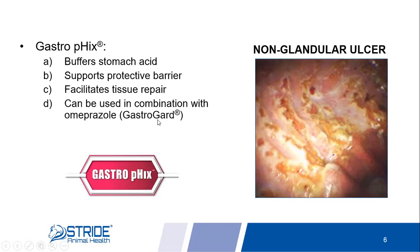And it should be noted that Gastrofix can be used, and actually we would recommend it be used with omeprazole or Gastrogard if you are in fact treating active ulceration. And that's another important point. In a webinar I did a little while ago, I did it with two veterinarians, one of which was Dr. Frank Andrews down at Louisiana State Vet School. I consider Dr. Andrews to be one of, if not the main guru, so to speak, when it comes to gastric ulcers.